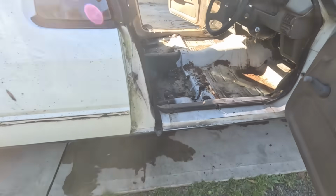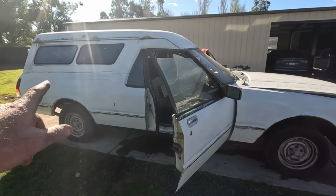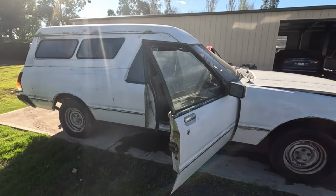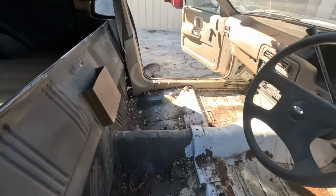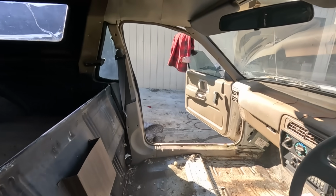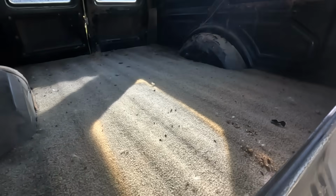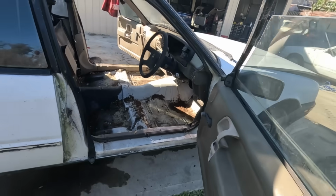Righto. So now we'll get bumper off, rear carpet out, and just give it a wash. Just rip in. Oh, door trim's off because I've got to fix the handle on that side. So trim's off, bar off, terrible carpet out, and start pressure cleaning.